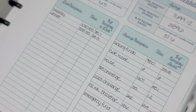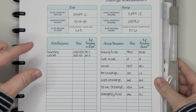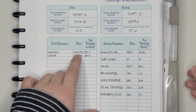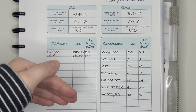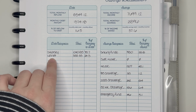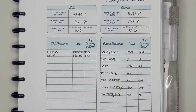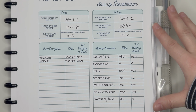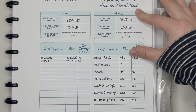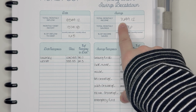Now, if I flip this over and look at my monthly debt and savings breakdown, we have my two debt sources listed here again. We can see the vast majority of what I put to debt this month, well, personally, what I put to debt, it all went towards my car loan, my Sikorsky loan. This Nelnet 333 came from my employer. For savings, we have to factor in our total monthly income, not inflow. That's everything on the previous page except for savings used.